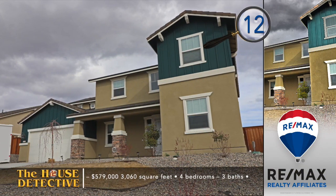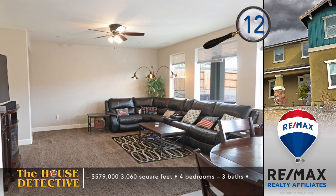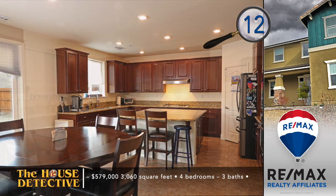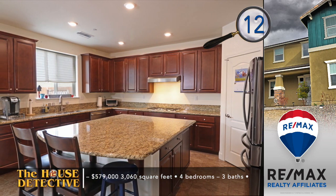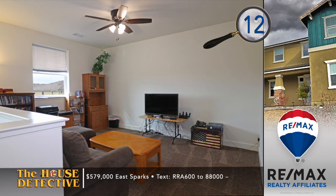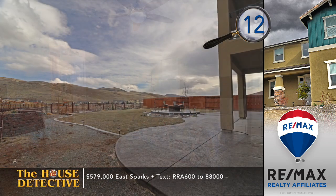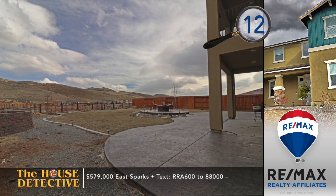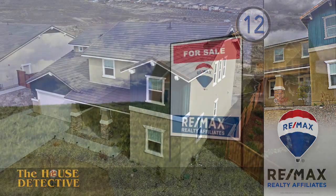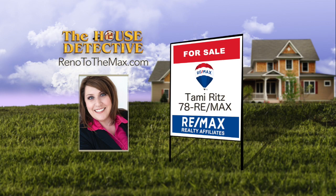Looking for lots of bedrooms with open living spaces and a great yard? Home number 12 in suburban Sparks has all of this and so much more. This 4-bedroom, 3-bath home is located on an oversized lot. The stucco exterior with a tile roof makes the exterior easy to maintain. Choose either the formal sitting room or the light and bright family room to enjoy your time inside this over 3,000 square foot home. The kitchen has granite and stainless appliances, and the master suite has access to the covered balcony that looks out to the yard. The asking price is $560,888. To find out more, give Tammy Ritz a call at RE/MAX Realty Affiliates and ask her about home number 12. Tammy's number is 78 RE/MAX.